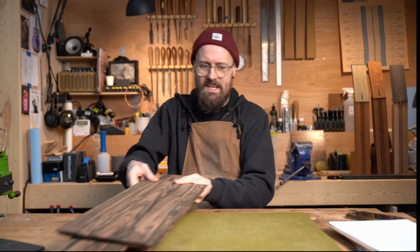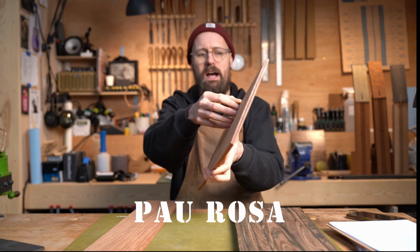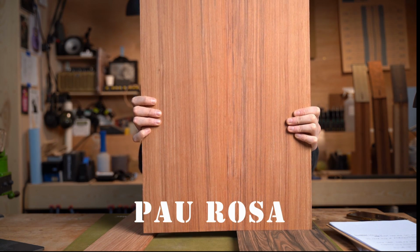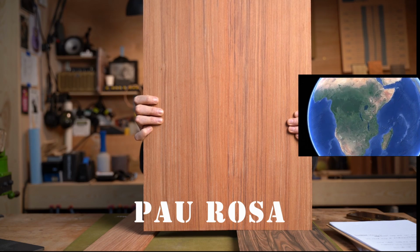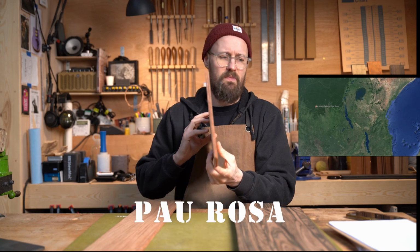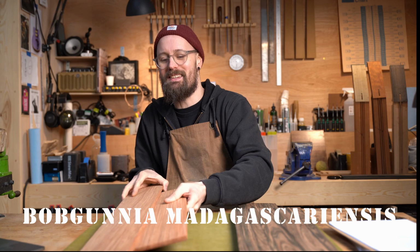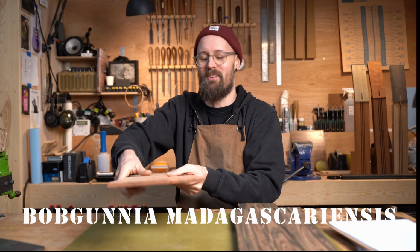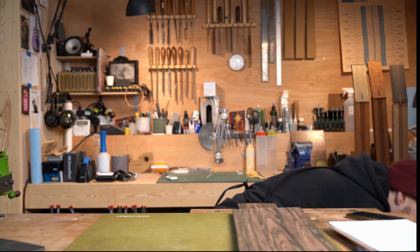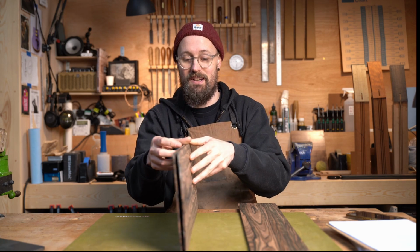I'll get onto this one in a second. We have another new species to me. This is Pau Rosa, and this is an African hardwood, grows in the Congo and out east into Tanzania, and I believe by the botanical name, which I've forgotten, the species is Madagascarensis, so it would suggest that it grows in Madagascar as well. So we have some Pau Rosa.